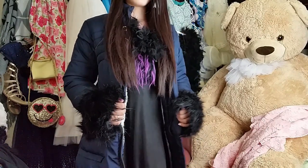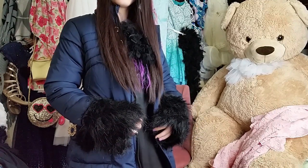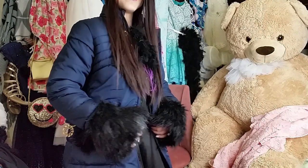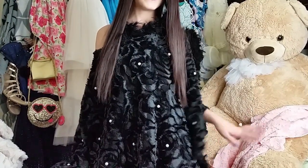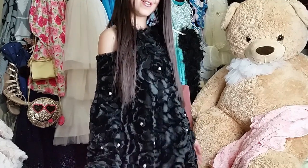So yeah, I'm just gonna be wearing my pajamas now. So yeah, let's start. But no, I'm gonna be trying something else. So anyways, let's go and try the next thing. This is so cute, I really love it, and I really love the pearls, as you can see. It's so beautiful for fall and pretty, and yeah, I really love it.